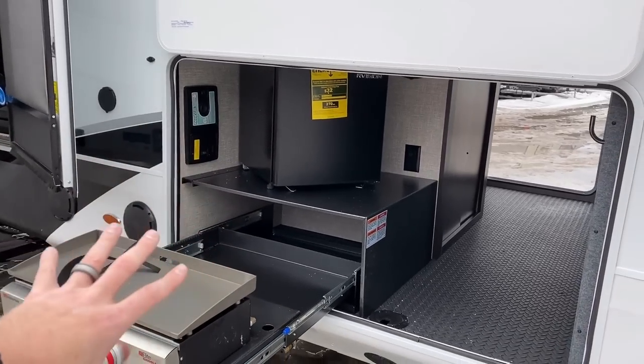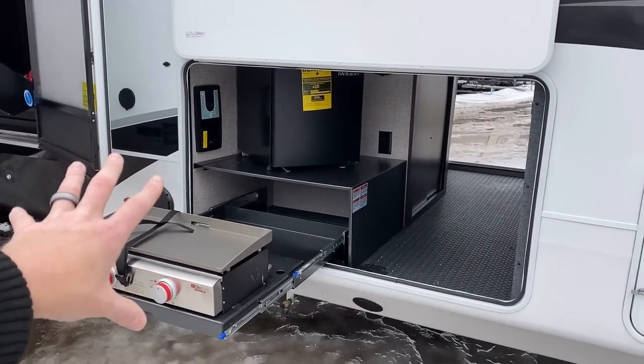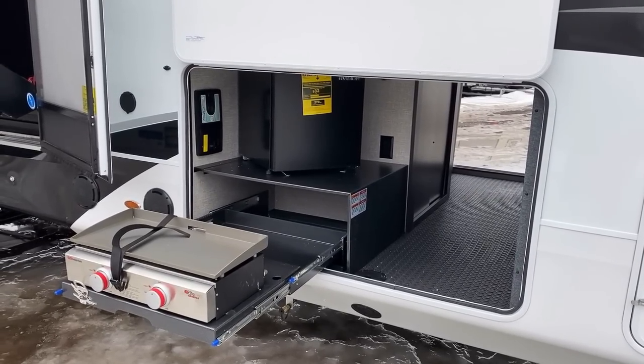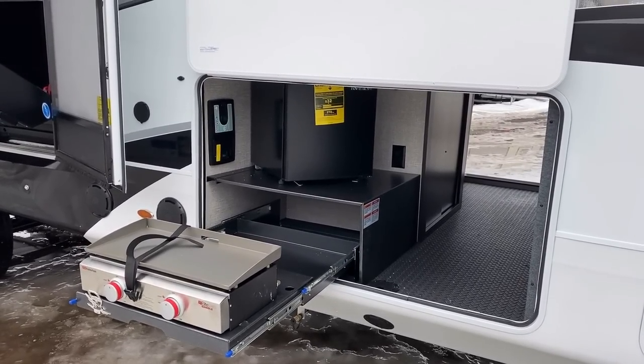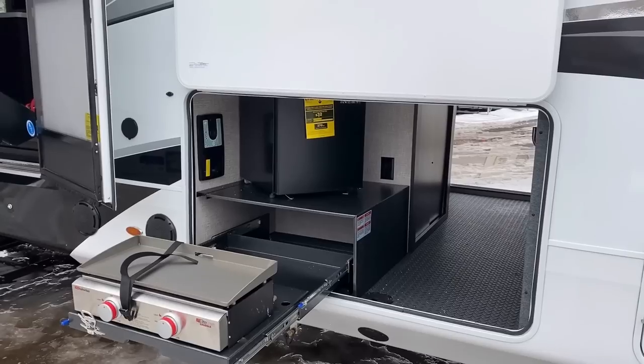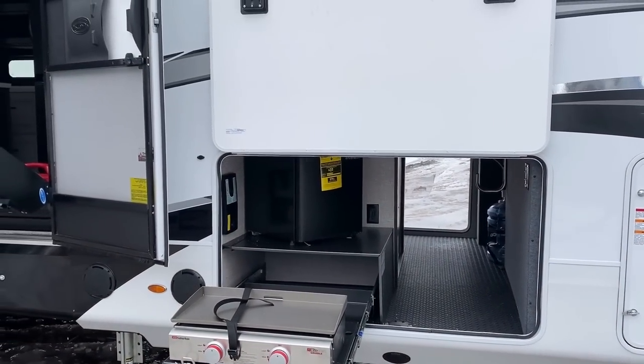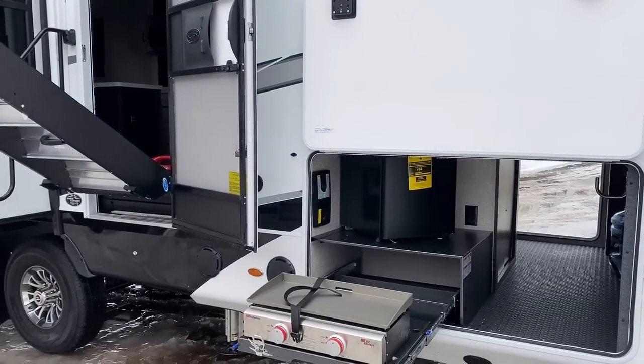And if you don't care about this, this isn't optional. This is just standard. But if you don't care about it, it can be removed. It's just a few screws holding everything in place. Let us know. We can remove it. You just tell us what you need. Folks, we're going to make it happen. You see the double magnet holdbacks and those slam latches doing their job over there.